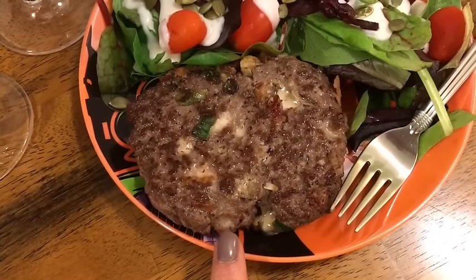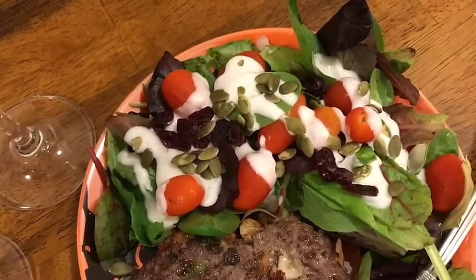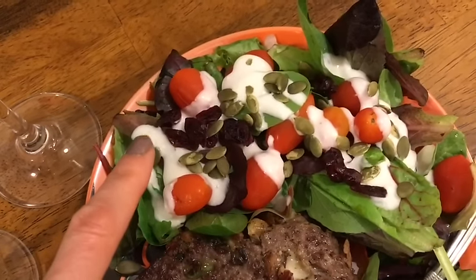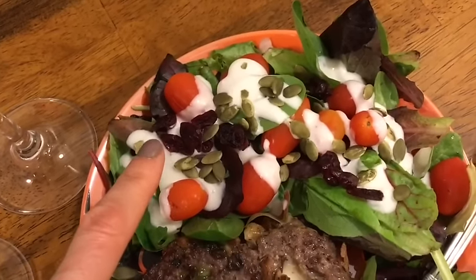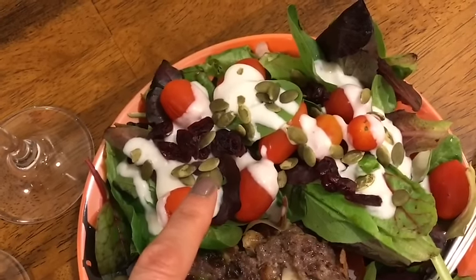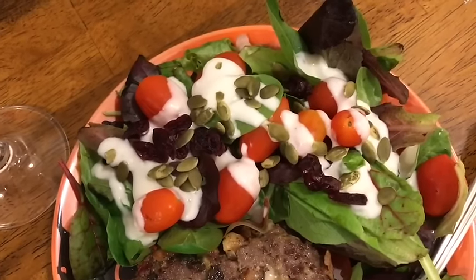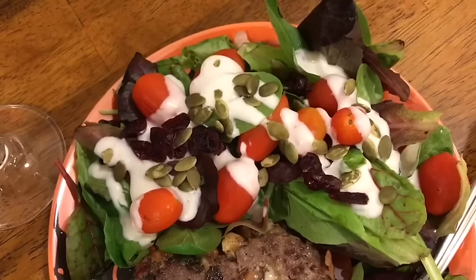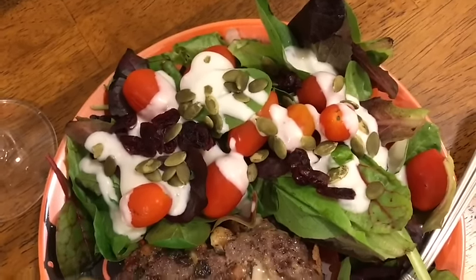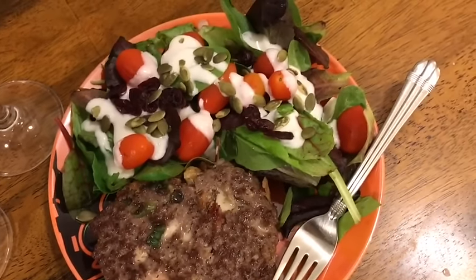So the burger total is 13 smart points, and then I have a salad here with just salad greens, grape tomatoes, 1 teaspoon of cranberries for 0 smart points, 1 teaspoon of pepitas for 0 smart points, and then 2 tablespoons of the Bolthouse Farms blue cheese yogurt dressing. 2 tablespoons is 1 smart point. So on the plate I have 14 smart points altogether.